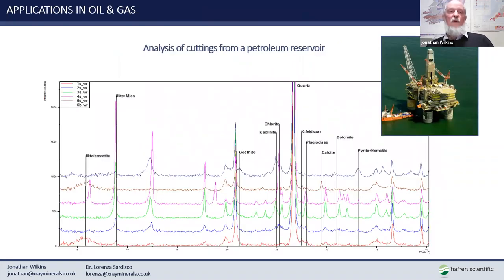So we now need to talk a little bit about the applications which are suitable and valuable, which can benefit from the X-ray diffraction process.